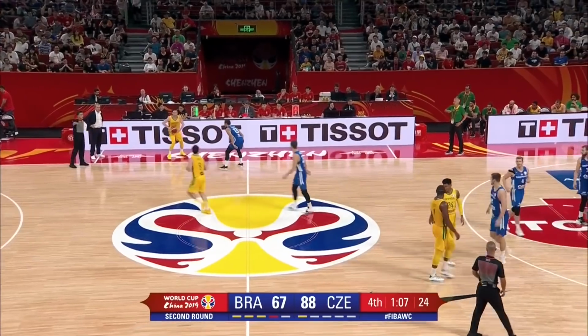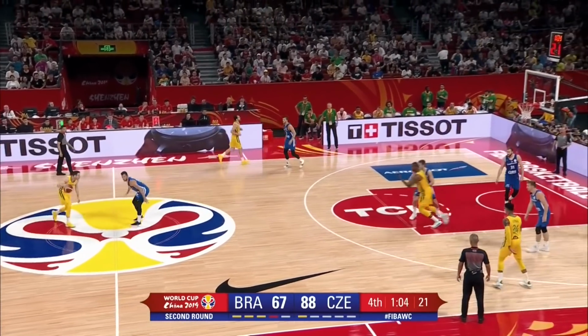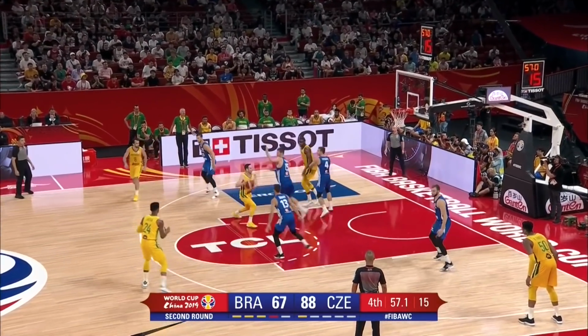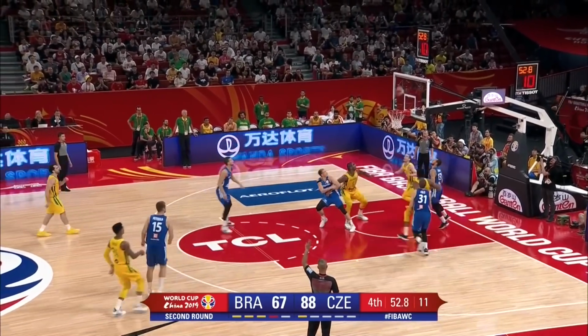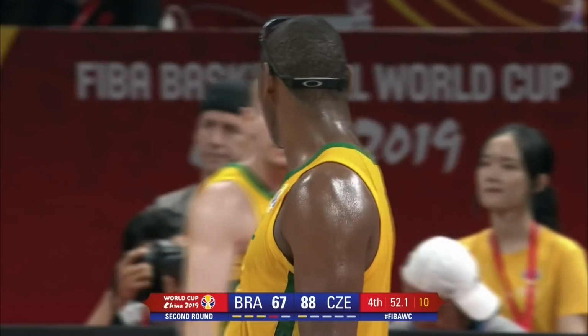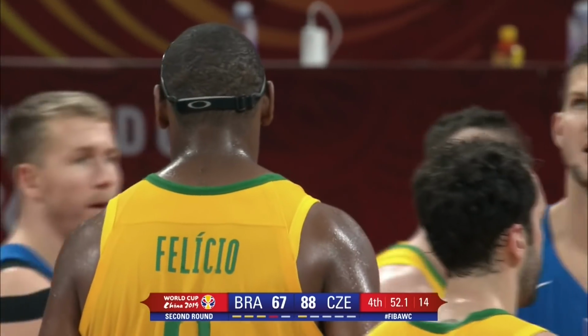My word, and it's a big occasion for Greece coming up. Puts a little bit more pressure on them to get the win. Final minute of this one, Marcelino Huertas. Gigi Lusada, and there's a whistle underneath. Brazil set to lose by more than 20 points for just the 3rd time at the World Cup this century.